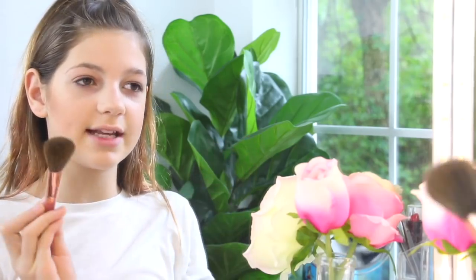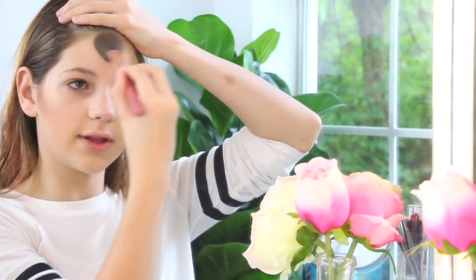I'm gonna take a little more of the bronzer using my bigger fluffy blending brush. I'm just gonna apply some to the hairline.